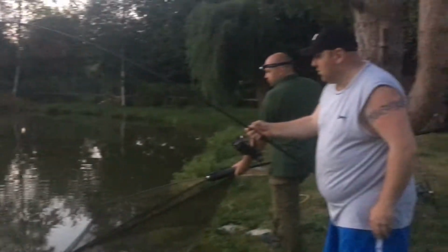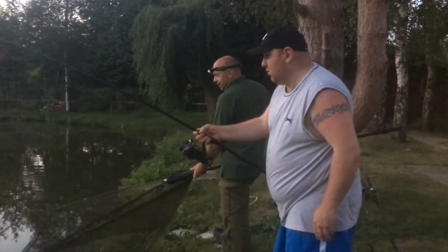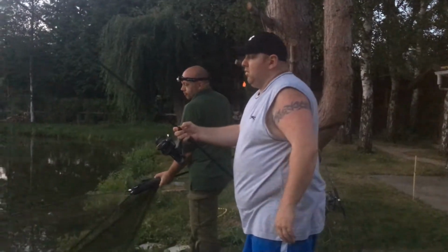So we're getting nearer the surface now. You can see the back lead, which means it's at the top of the leader. Here it comes. Stav's trying to anticipate the fish's movements, get that net in, jab it in the head. And Adam's following it. I don't know why I'm showing you the lake, because there's nothing to see there in a minute, so I'll just get back onto the angler.